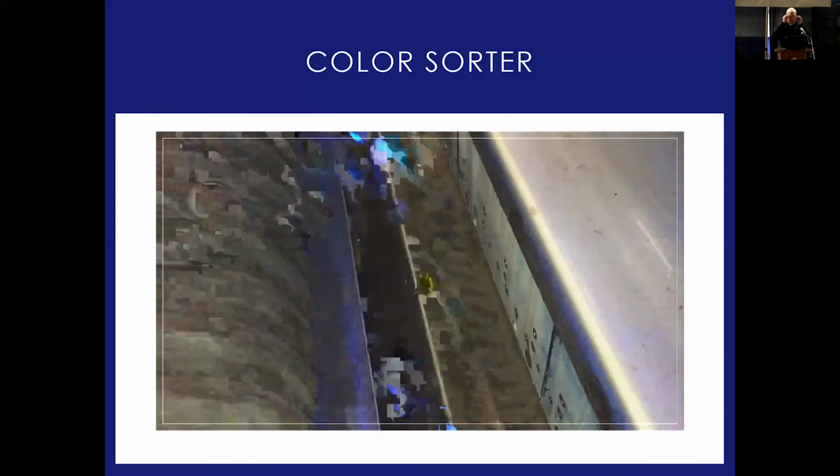As a matter of fact, if you've got a bunch of clean fruit coming down the line, and you've got a very good group of sorters, they want to be doing something, right? So sometimes you might leave a little bit of color in just to give the sorter something to do.